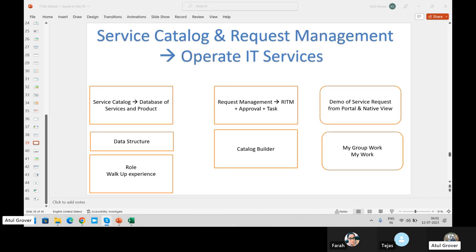In the last 27 days, we discussed a lot about ITSM. We discussed ServiceNow, ITIL 4 processes, operate, maintain, improve, all the things we see. We discussed incident management, problem management, and change as well, how they're interrelated, their demos, their workflows, how their forms and fields are working.